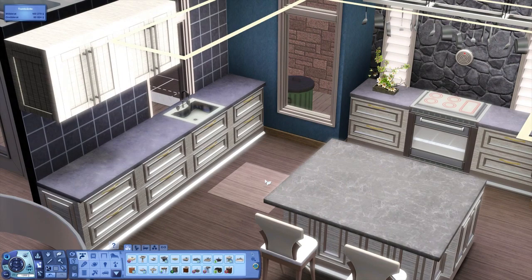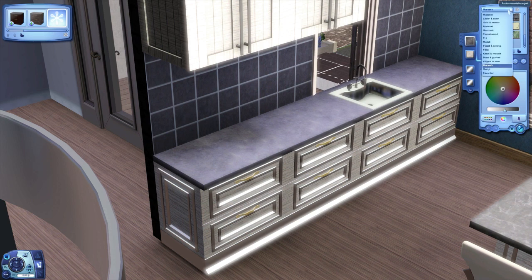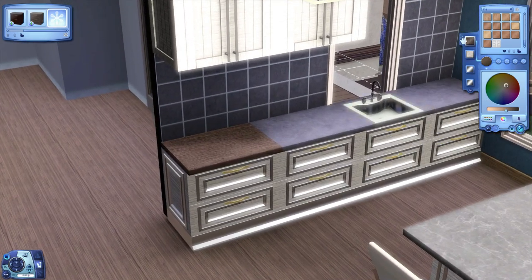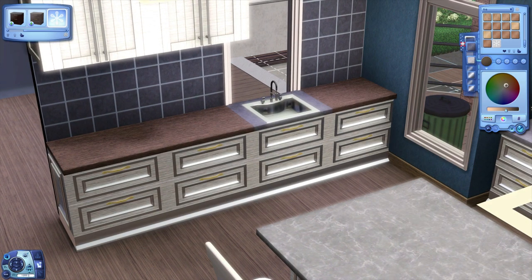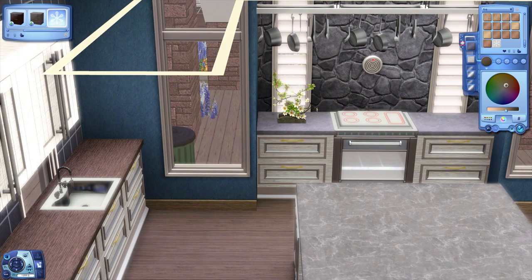I don't know if this looks good. No, we can do this. I want to have wood on that thing. So go over there and we're going to find wood, of course. No. Wrong direction. Like that. This looks much better. Color everything once again. Yeah, it looks a bit better right there.